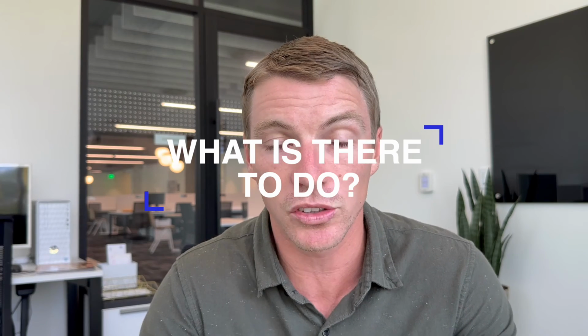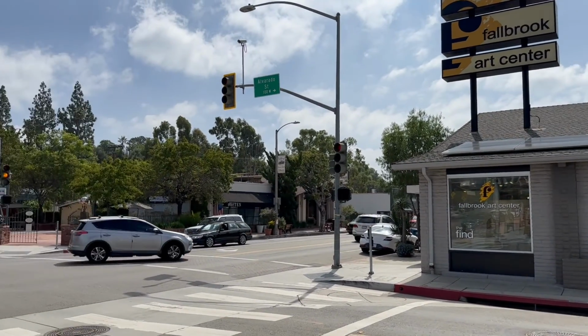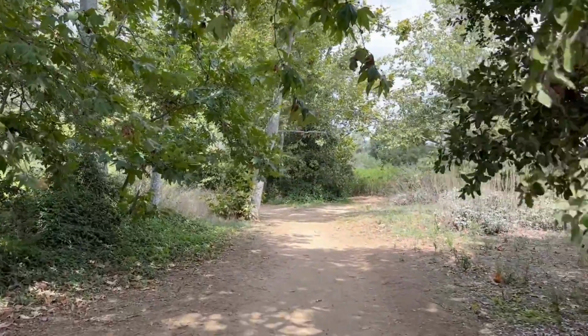So what is there to do? Well, if you're the type of person or family that likes to have a ton of nightlife, restaurants, bars, and things like that to do, I will say that Fallbrook is probably not going to be the place for you. It's a lot more of a sleepier town, more of a country living type of vibe. But if you really do value the outdoors and having trails and parks, you're going to have some really great options over here.